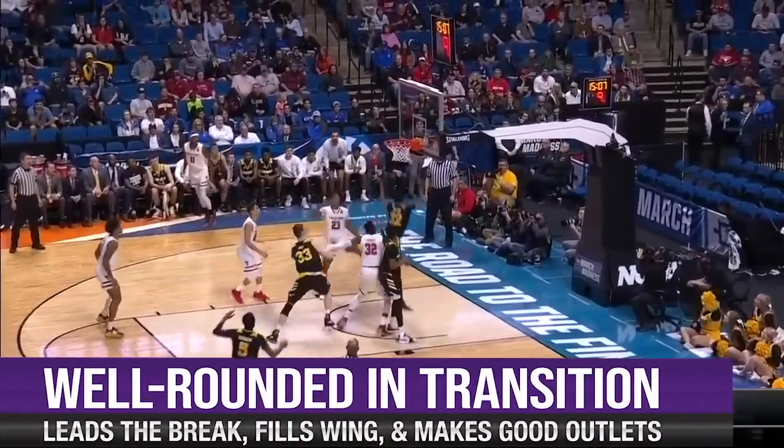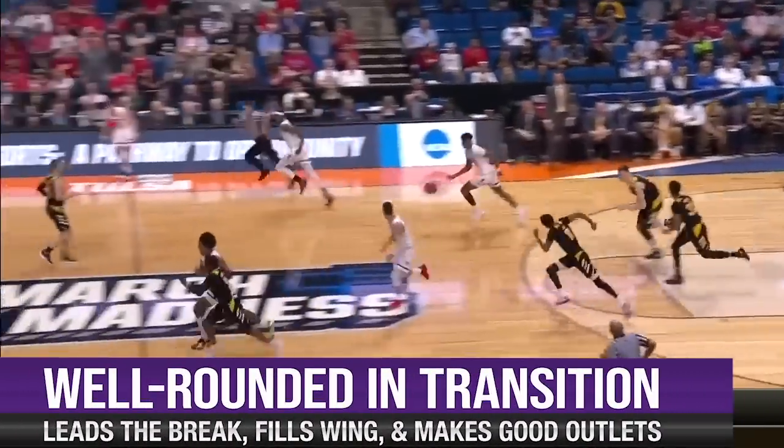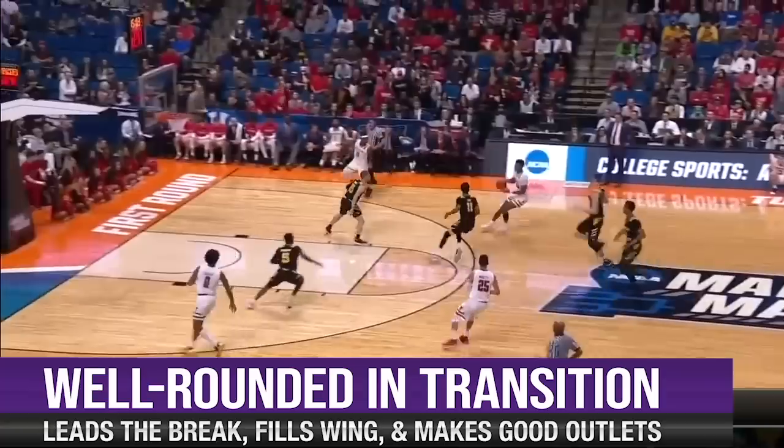Culver's a complete player in transition, able to lead the break, fill a wing, or make a good outlet pass to ignite it.